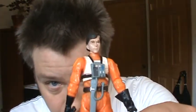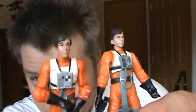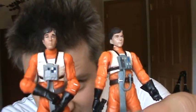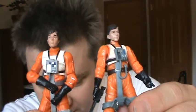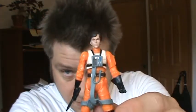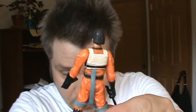This is the Vintage Collection one. This is the Legacy Collection. There's some minor detail on the control panels on the chest, and of course the face is slightly different. They're very similar, but this one is not a repaint. The helmets are the same too. They're exactly the same. Anyway, this is the latest version of Wedge. It looks like it's the 5th time they came out with this figure.